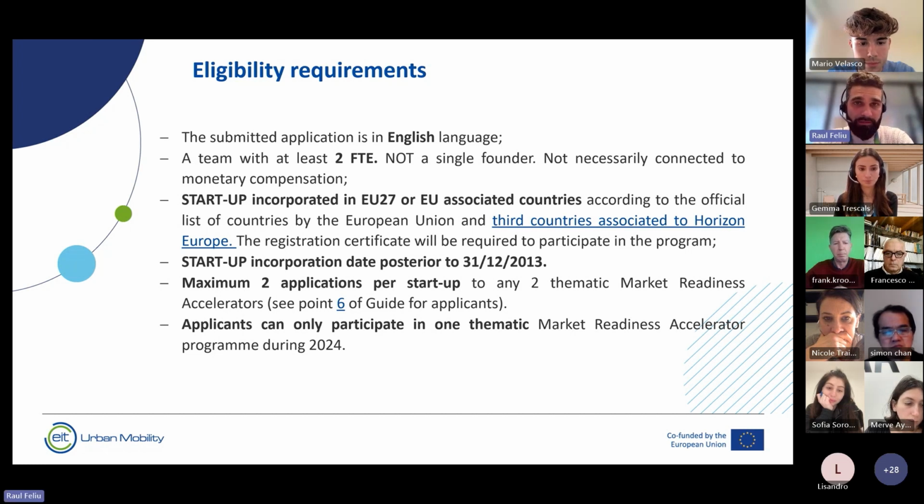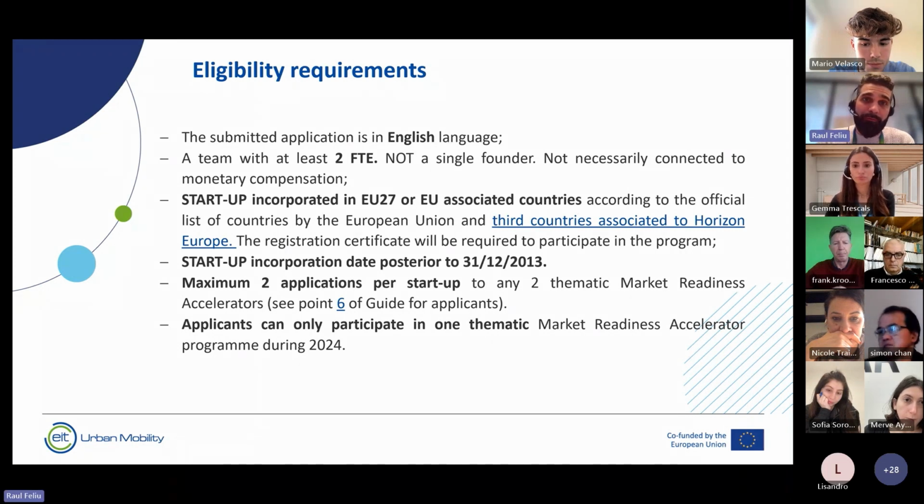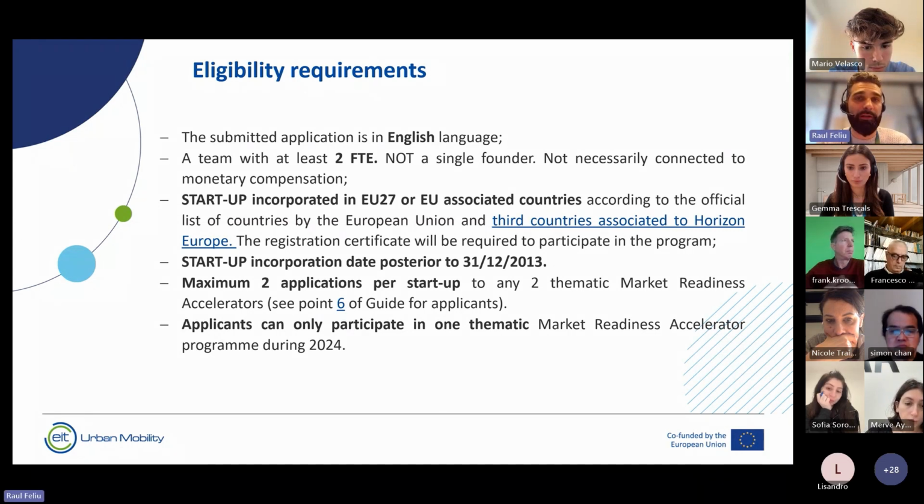We're looking for teams with at least 2 full-time employees, not a single founder, and not necessarily connected to monetary compensation. What we mean with that is that we understand the entrepreneur journey. We understand that startups, when they are at the very initial phases, sometimes even if you have someone working for the company full-time committed, sometimes there is no monetary compensation to it. So even though there is not a pay slip attached to a given employee, if it is full-time committed to the company, we count that as a full-time employee.